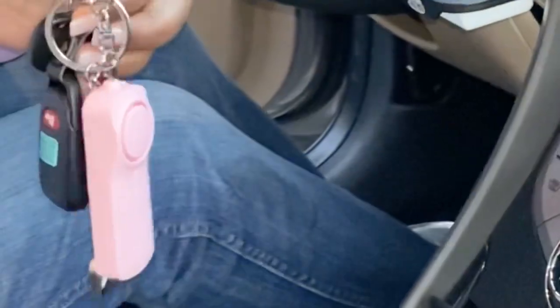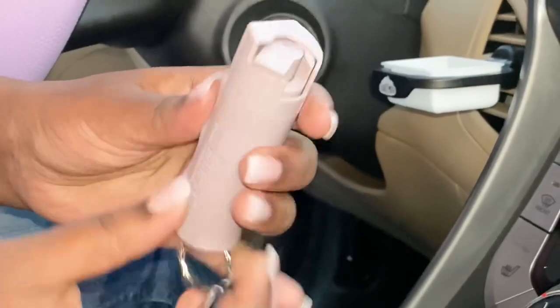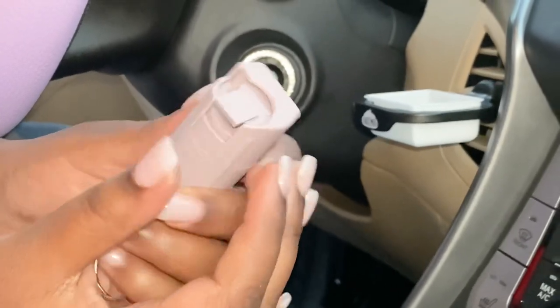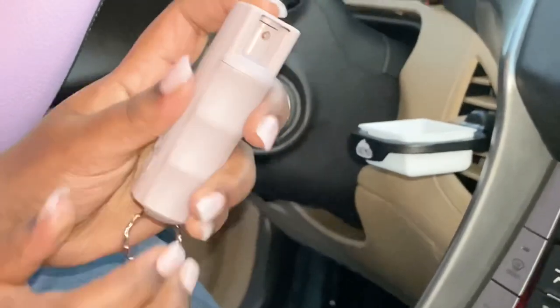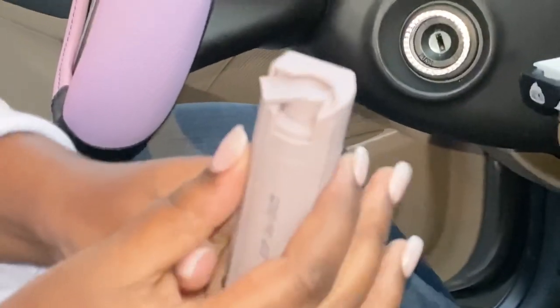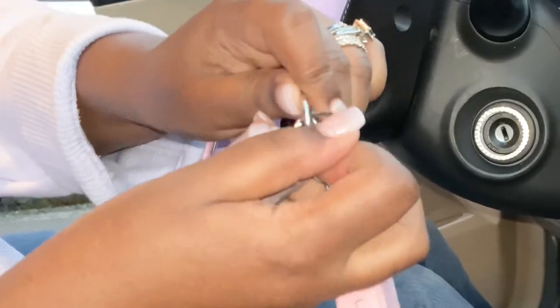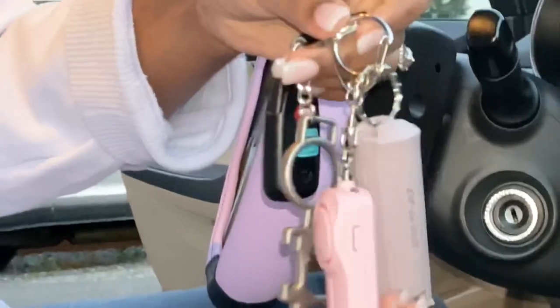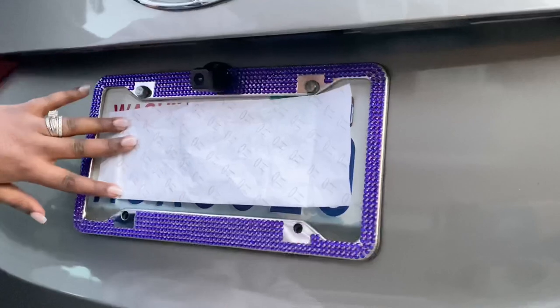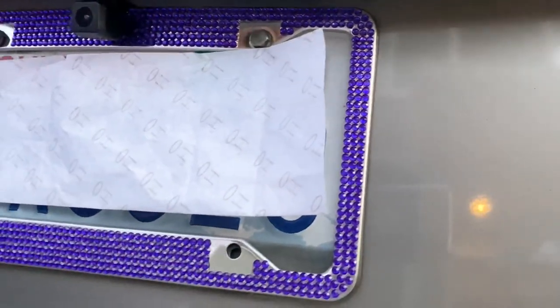This pepper spray keychain with quick release is easy to hold and use and has a lock feature. You can put it with your keys, but I personally prefer to put it in my pocket so I don't have to reach into my purse to get it if I put my keys in my purse. This two-pack purple bling license plate frame is easy to install. It fits perfectly under the backup camera.